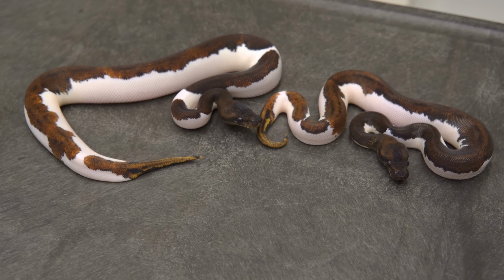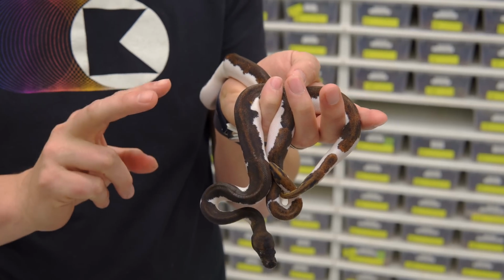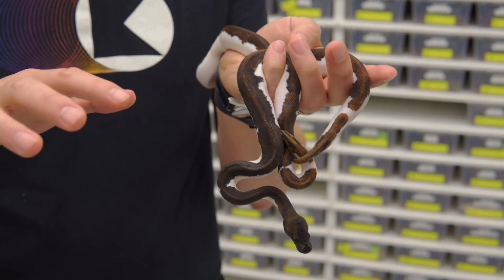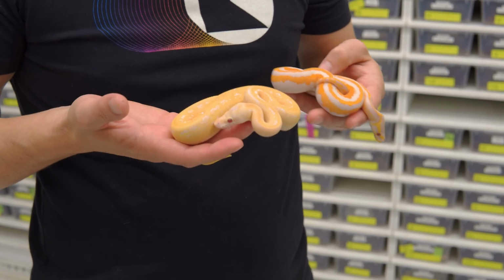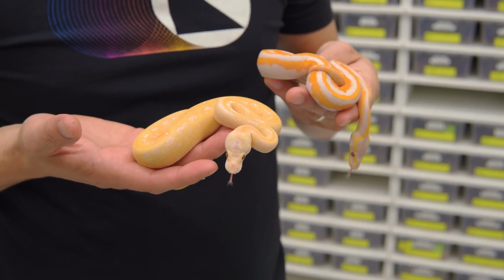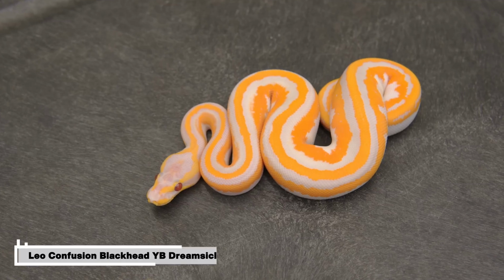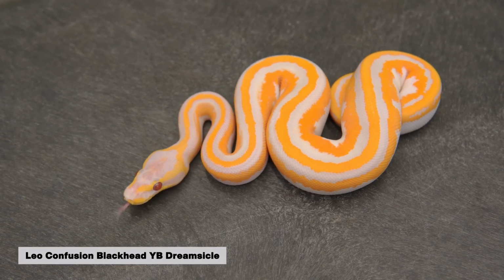These, of course, are both 100% het lavender, so they're a step into the Dreamsicle project. And we have two animals that we want to show you from this project in the Dreamsicle, to give you an idea of where we're headed. So check out these. These are from a clutch only about a week older than those. And we have a Dreamsicle here with most of those same genes. So this could have leopard, confusion, blackhead, and yellow belly in Dreamsicle form.